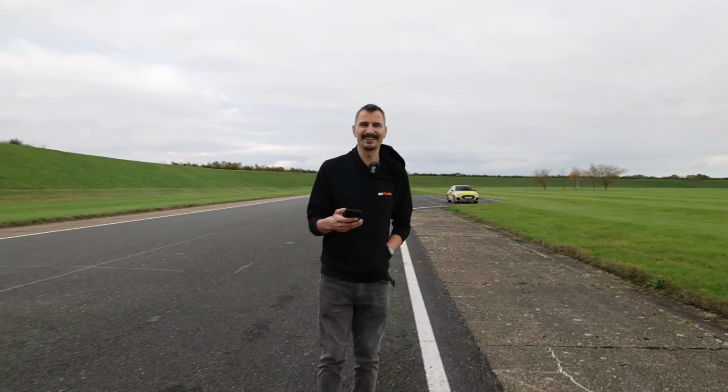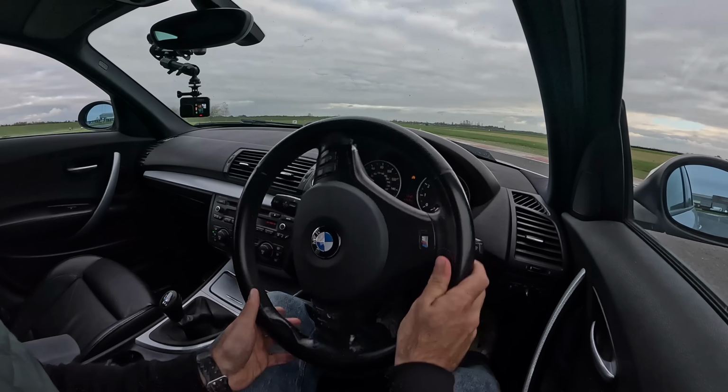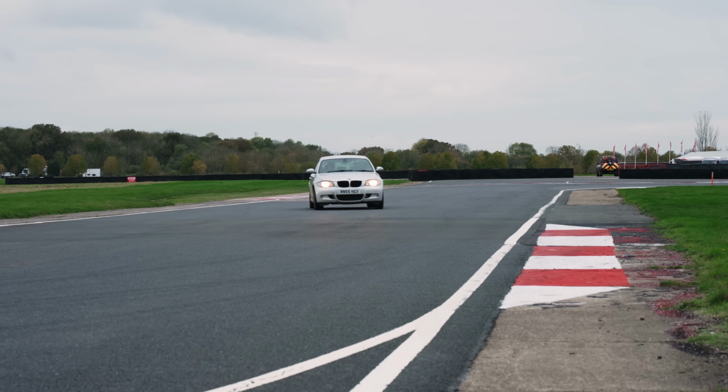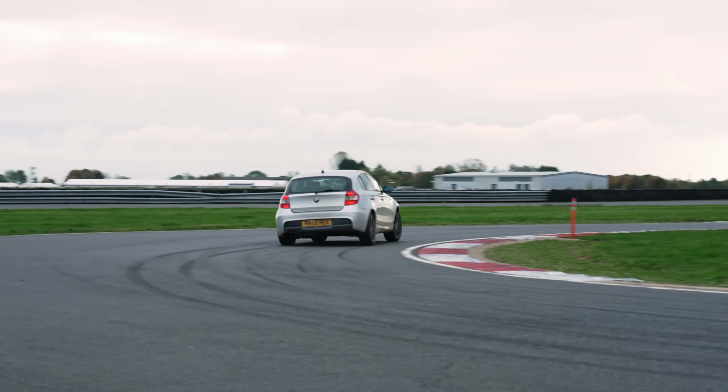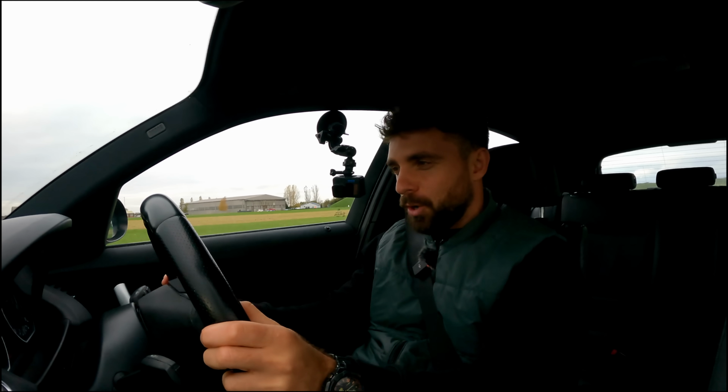Lovely sound of that inline 6, 3 litre, singing away. Right, second gear up the first corner, hit the limiter, there it is. I probably could have done with third there. Coolant pipes flying around, it's very soft. That inside wheel just spins up so easily. Come on. Oh, it just spins all the power away, it's so frustrating.